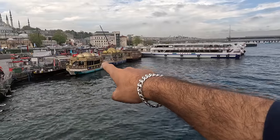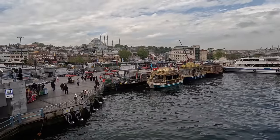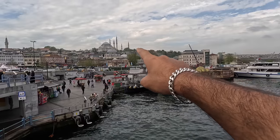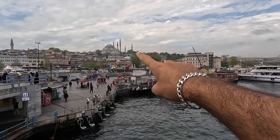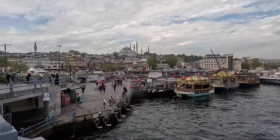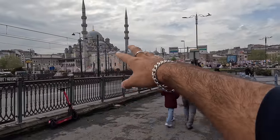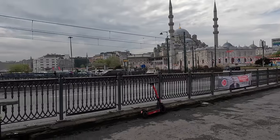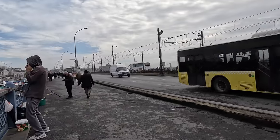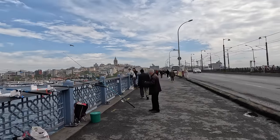This is where we checked out the fish place, and in the distance you have beautiful views to the mosque. There are lots of breakfast places on top of here where you can get a great breakfast with views to Istanbul, which is incredible. We have another mosque which we were at yesterday, and another very famous and iconic thing to see in Istanbul. Whenever you are here, always come check out the Galata Bridge.